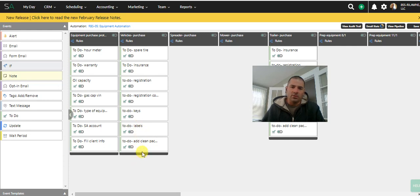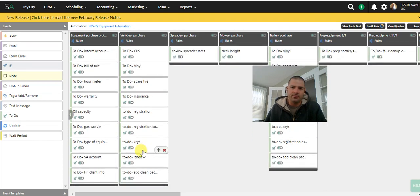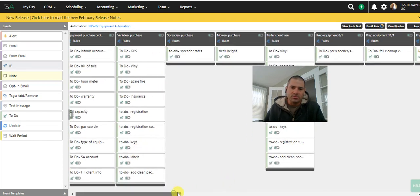And cleaning. What we do for cleaning of the trucks is we have a package for once a month clean truck. We also have it for trailers. It goes on the waiting list, so the manager can dispatch these jobs to the crews to clean their trucks that day and make sure they stay clean once a month. Spreader.